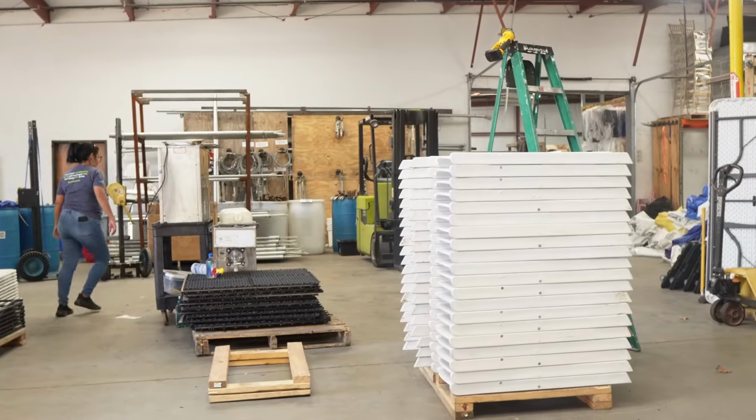But Emily is a good forklift driver. She's the person that helps me move everything from one side of the warehouse to the other, just because she's the one that knows how to drive a forklift from everybody here at the warehouse.